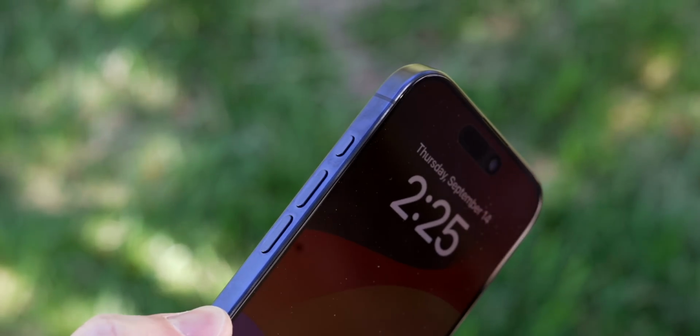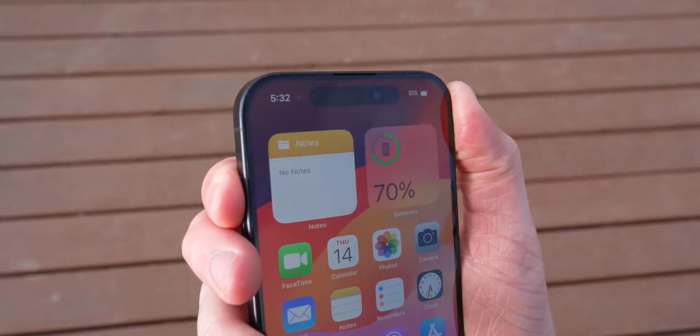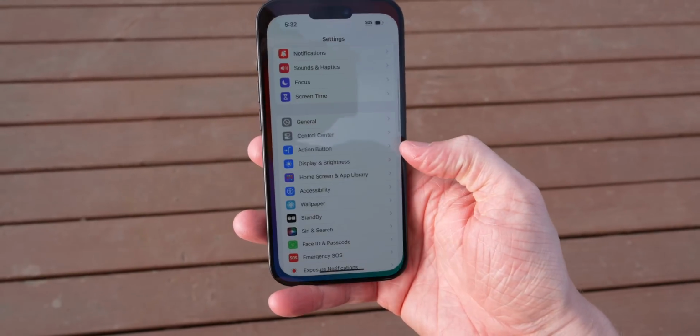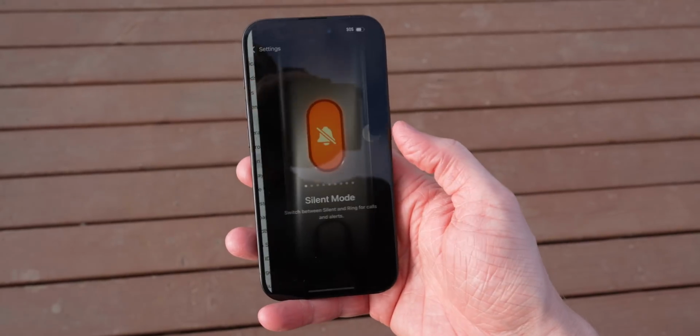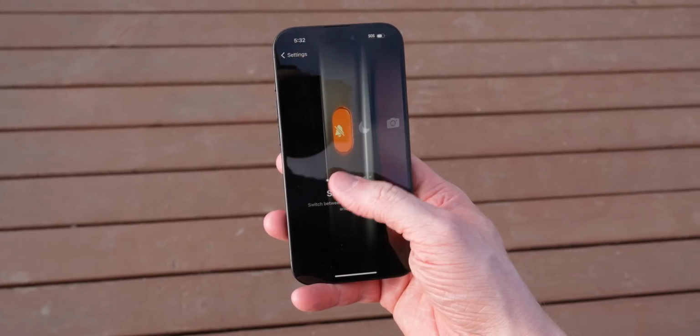Okay, Apple nailed that stuff, but I think some of the misses are, first, the Action button. While it's really cool and I love that we finally have a button that is user reprogrammable to one of 9 different things, including the Shortcuts app, which allows you to reprogram it to essentially anything you want whatsoever.